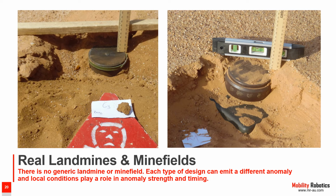There is no generic landmine or generic minefield. Each landmine design can emit a different anomaly. Also, local conditions play a major role in the strength of anomalies and when they appear. What you see on the left of the screen is one of the PMA3 anti-personnel mines that have been excavated to validate our anomalies, and on the right there is an anti-tank mine that you saw in the data that also validated that kind of anomaly.